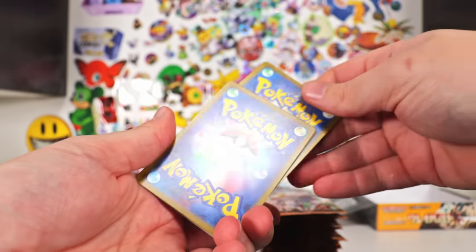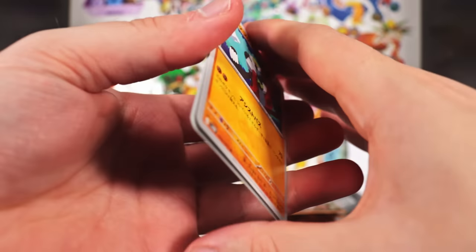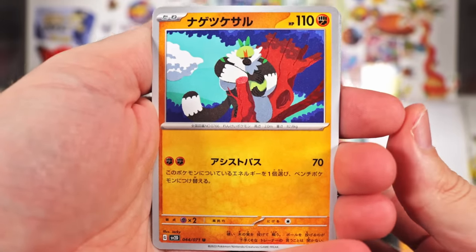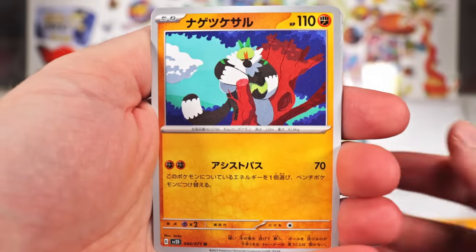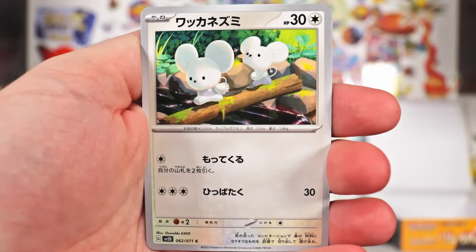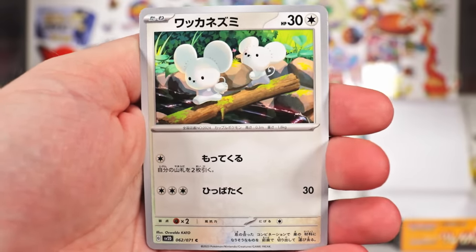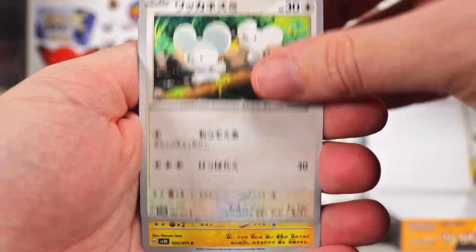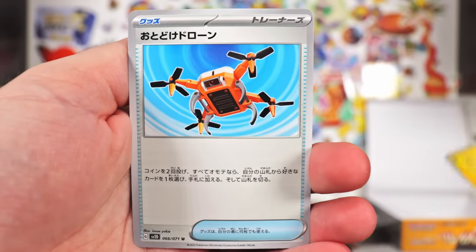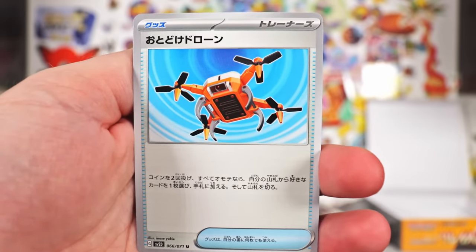All right, one to the front. I still don't know anything about this set. All I know about is that card. So we've got the monkey. I thought that was his leg for a second. That's his tail. Melon monkey, Jigglypuff, generic Jigglypuff. We've got the Tandem Mouse, I think that was. We've got Luxio, and we have a Casey Neistat drone.